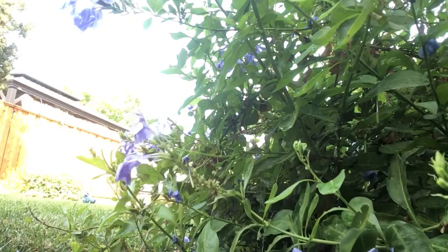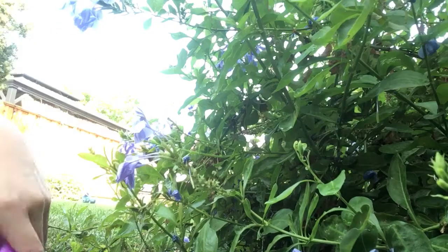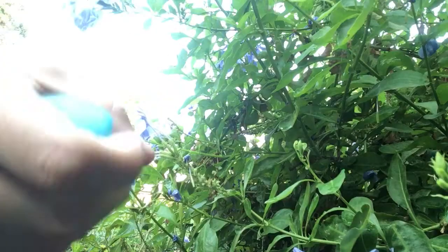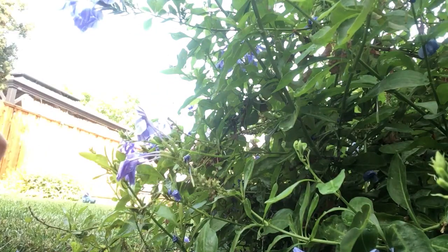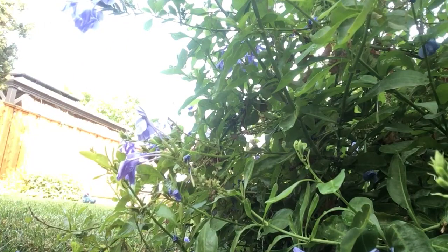Put it down. Then I got this and this. A little globble, I don't know. But it's also glow in the dark. So. And this purple mini pop tube.